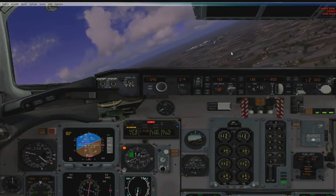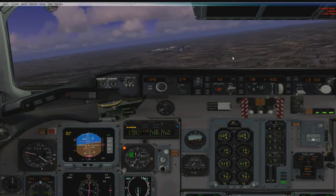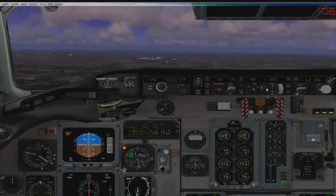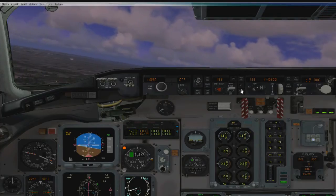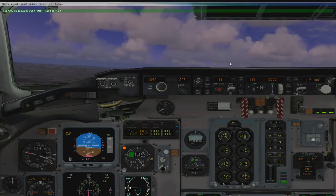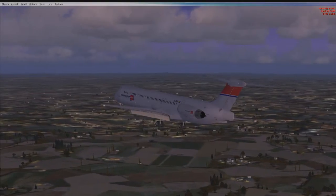Get rid of the centre panel there, make my life a bit easier. Harry is 94 November Juliet, 9 miles away. Autopilot on. And auto land. 605 on the left here. Are we going or are we going? Please tell me we're going.